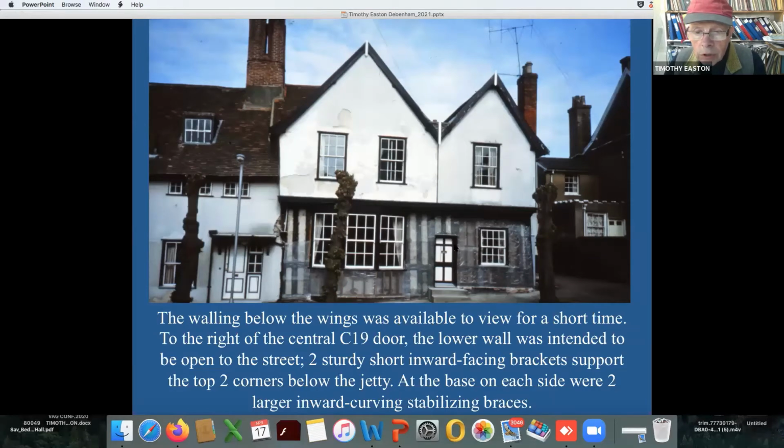But what I was able to see was that this wall underneath here in this wing had totally modern timber in. There was no original timber. There were no mortises for timber. What you had here was a bracket and two stabilizing braces coming down on the sides here. So it was totally open to the street.